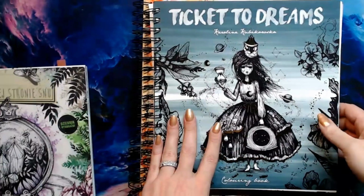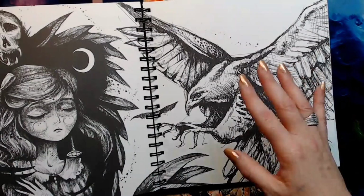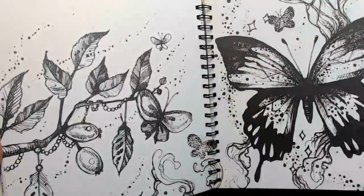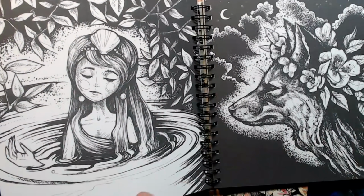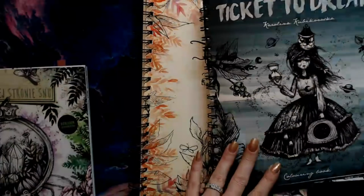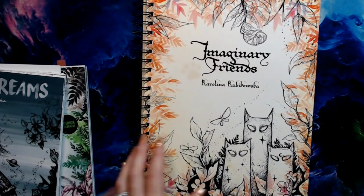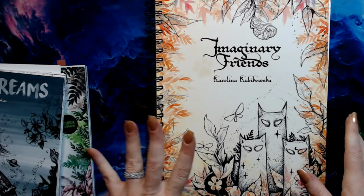So we have the beautiful Ticket to Dreams, which again has just some weird images in it. But like I said before, her artwork, I just appreciate it and I like her style. There's something about it that just draws me to her and her books. So yeah, that is Ticket to Dreams. And then the newest book, but I know she's coming out with another one. I just saw it on Etsy. So excited. I cannot wait.